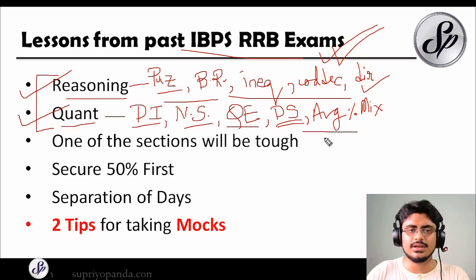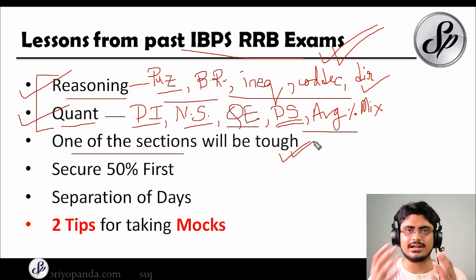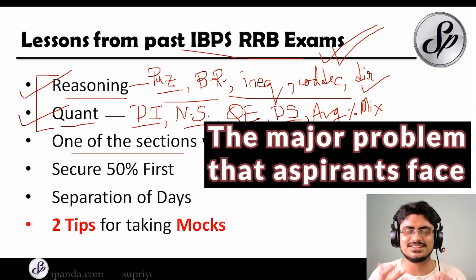Another thing to note is that one of these sections is going to be tough. At least moderate level you will be finding in one of those sections. Either reasoning or quant, in almost every paper they are somehow going to increase the difficulty level, and it is very important that you do not waste time on the difficult questions. Sometimes the aspirants feel that, okay, my target is to solve 10 questions of quant and then I'll move to reasoning. No, that is not what you need to do. You need to play according to the paper.